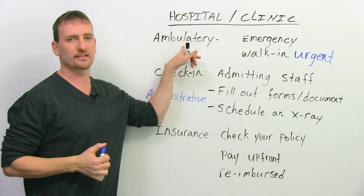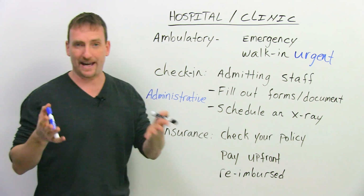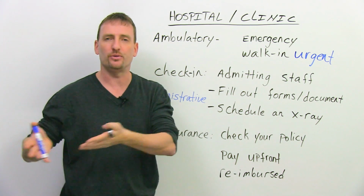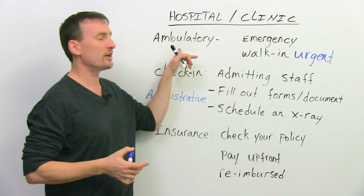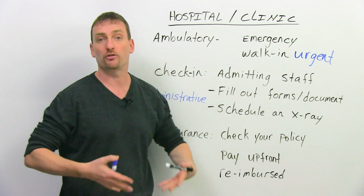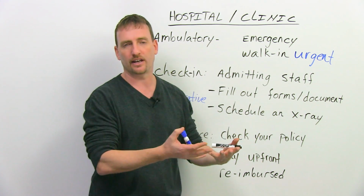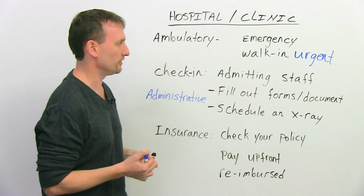Now, this is all assuming that you are ambulatory. Now, all of you know ambulance. An ambulance carries you to the hospital. If you are ambulatory, it means you don't need an ambulance. You can go on your own 2 feet. You are mobile, you can stand, you can take yourself to the doctor, okay?